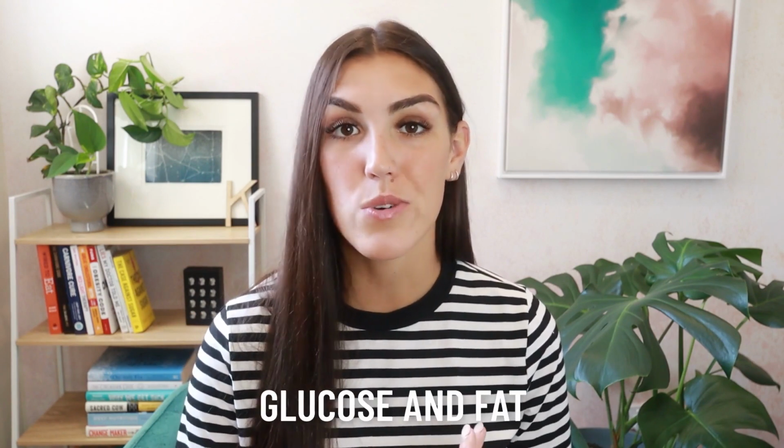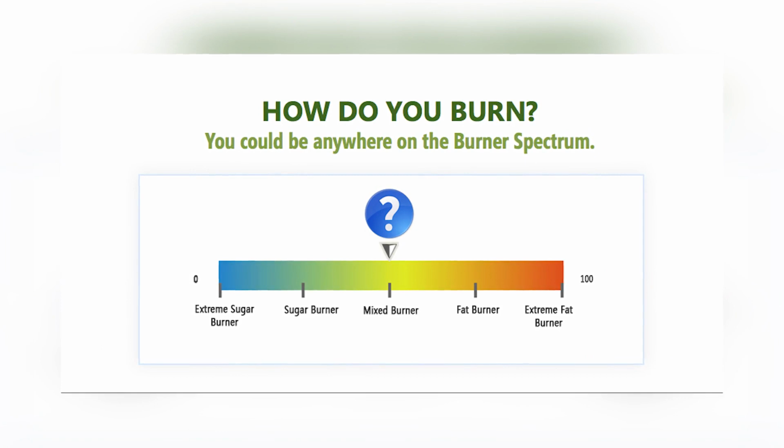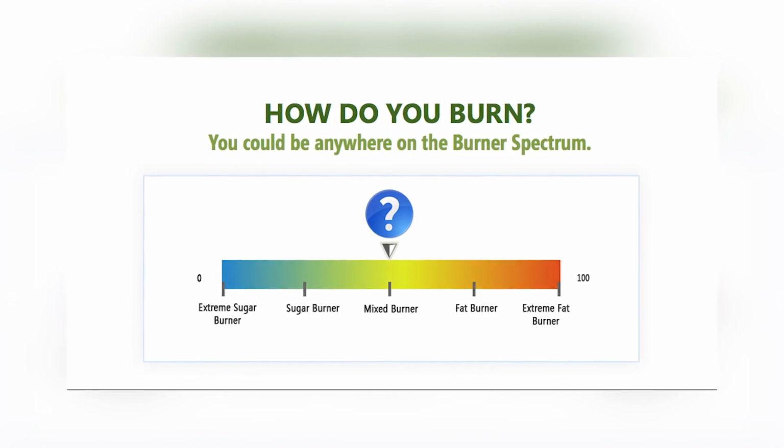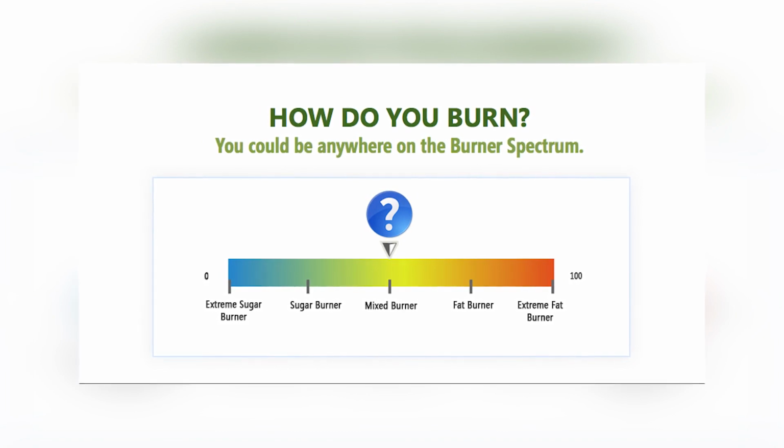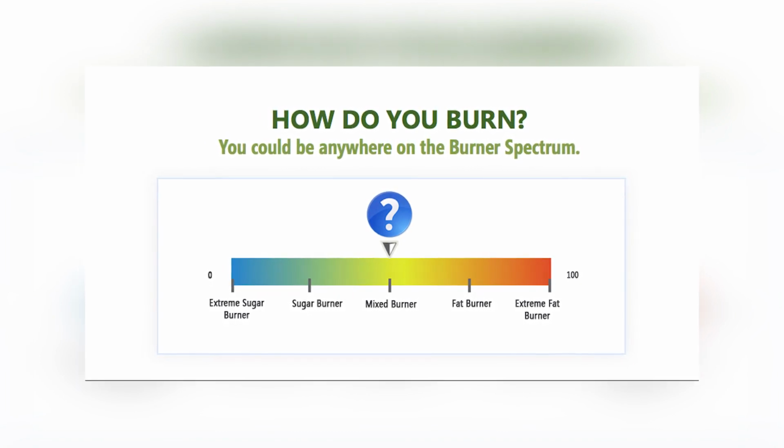Glucose versus fat. As humans, we have the ability to use two fuel sources. Without making things too complicated, the two main ones we're going to talk about today are glucose and fat. Glucose is the main type of sugar in the blood, and it is a source of energy for our cells.